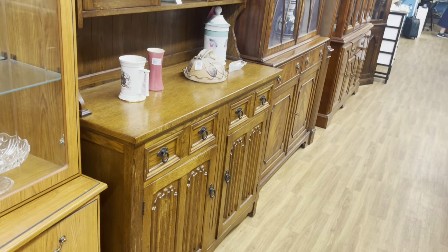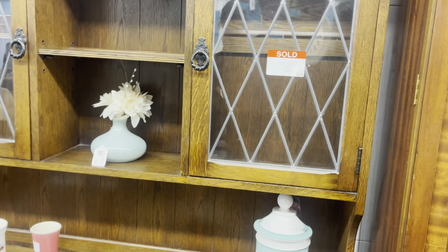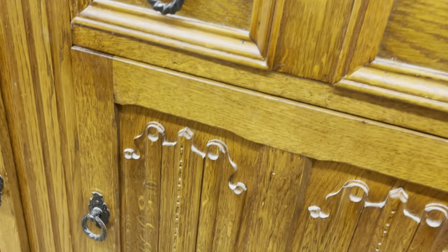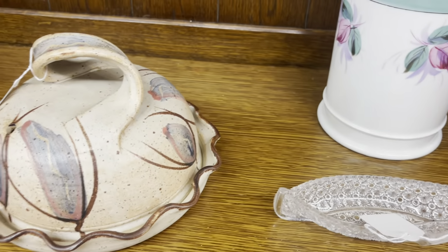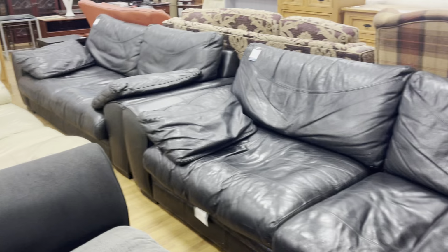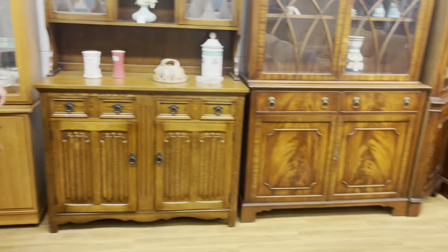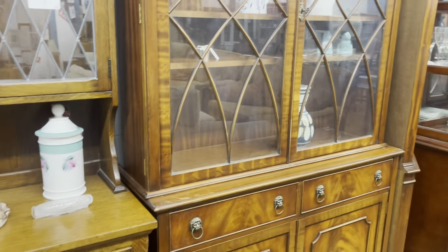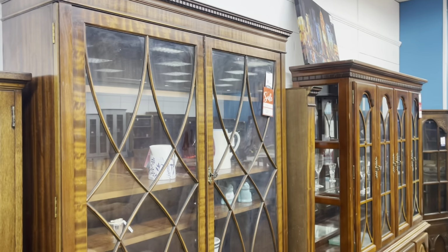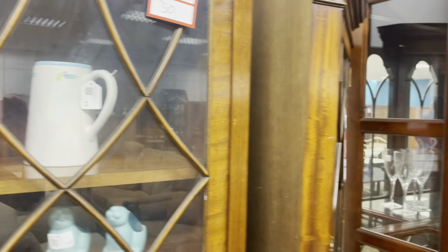This one, very nice. Ah, it's sold already. How much? I don't know the price, but it was really nice. Look, beautiful, beautiful work here. It's really nice, good, nice condition. £175. Nice. £50. Just £50. Look at that.